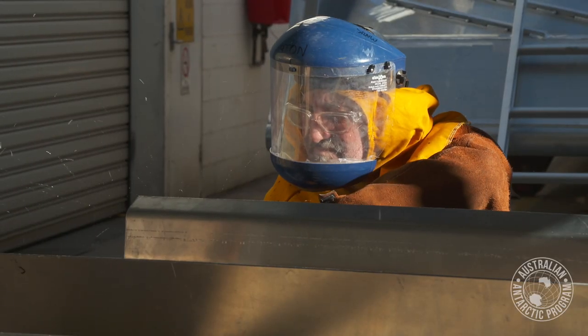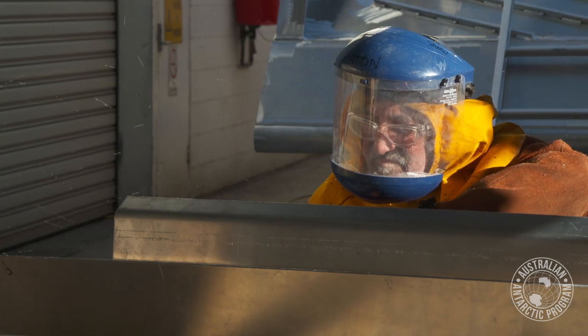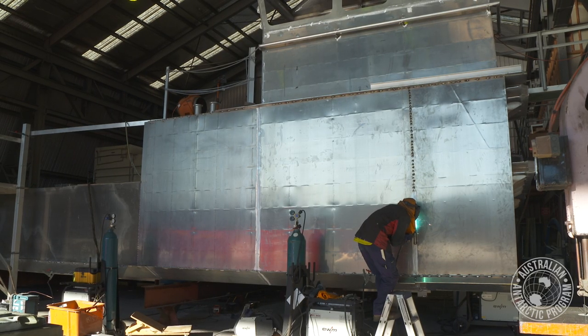Team of naval architects here, and we've got aluminium fabricators, designers and engineers that have been in the shipping game for a long time, and there's been a lot of input from a lot of parties.